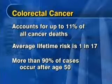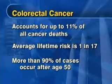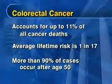That's correct. Actually, let's go back even to the numbers. If you look at all the cancers that we develop in the United States, men and women, colorectal carcinoma will account for approximately 10% of all cancer diagnosed. It's the third most common cancer in men after prostate cancer and lung cancer, and it's also the third most common cancer in women after breast and lung cancer.